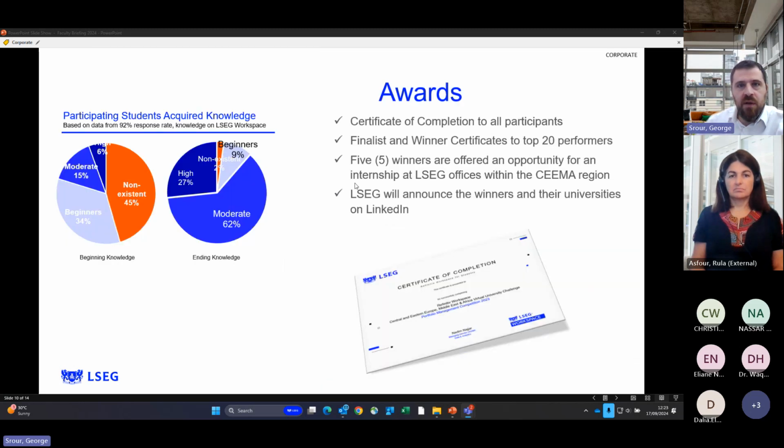So moving on, what are the awards? Everyone wants to win something. So what we've done over the years, and we're going to keep that this way, is every single student that participates will get a certificate of completion, that they took part. The finalists and semi-finalists will get another certificate that says they made it to the finals. And then the 5 winners, they get a certificate as well, but they also get offered an opportunity to have a paid internship at one of our offices.